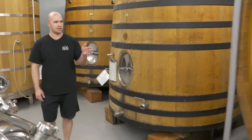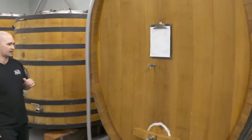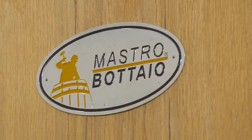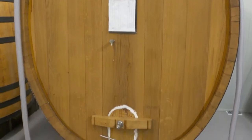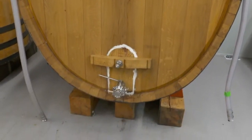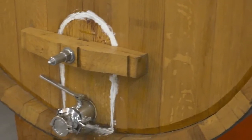And then continuing on, we have another fooder from Italy. This is interesting because it's actually made out of chestnut, and it was used by an Italian winery to ferment Nebbiolo.